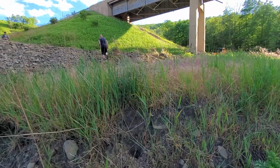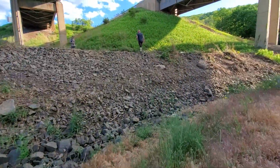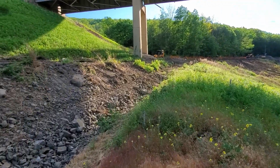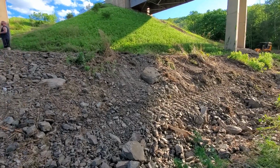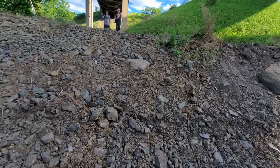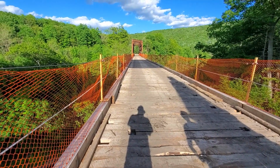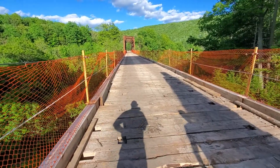I know I wouldn't mind bringing my bike back up here and riding along it again once it's done. All right, I'm gonna pause it here for a minute. Catch back up with you when we start crossing again. All right, making our way back across.